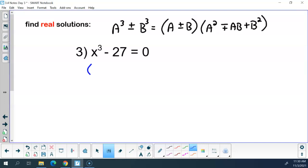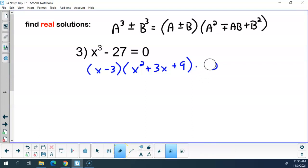X minus 3 and x squared plus 3x plus 9. Oh, yeah. Wait, and what do we got? We take a little competition. Sure, what do you got?